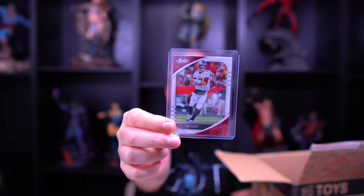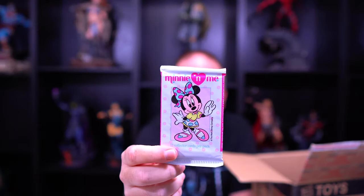All right, and let's see what we got. Oh, we got something here in the little bubble envelope. Oh, cool. Yeah, I'm a big Bucks fan. I live down here in Tampa, so this is, if I can figure out the right way to open it. He sent me over some Tom Brady cards. So we got, looks like a Panini. Touchdown Makers, very cool. And then this one's also a Panini. Tom Brady, all right. And then, he sent me a Minnie and Me pack of cards. Very cute. So we'll save the Mini-Me's for now.